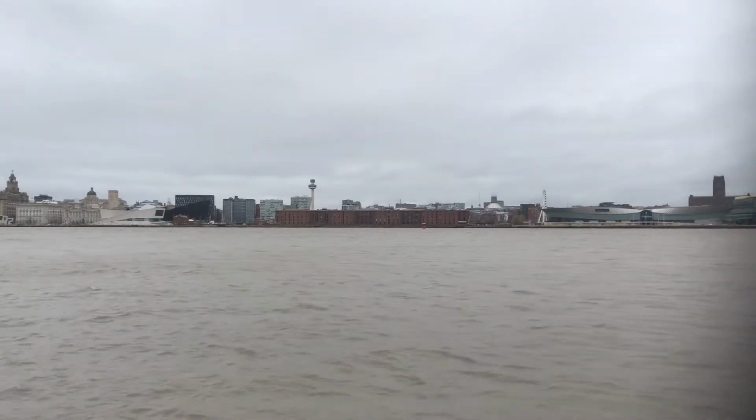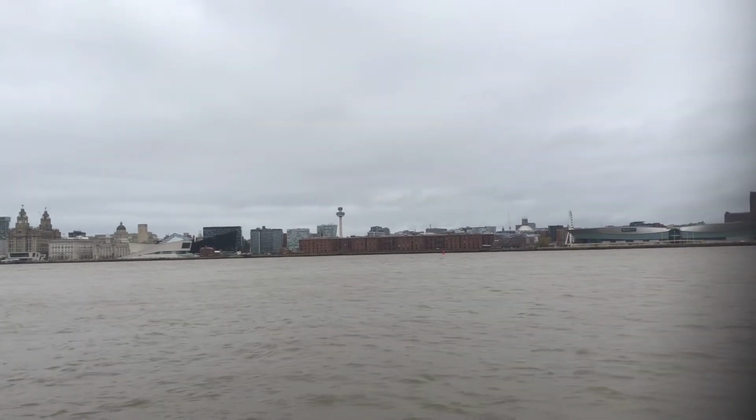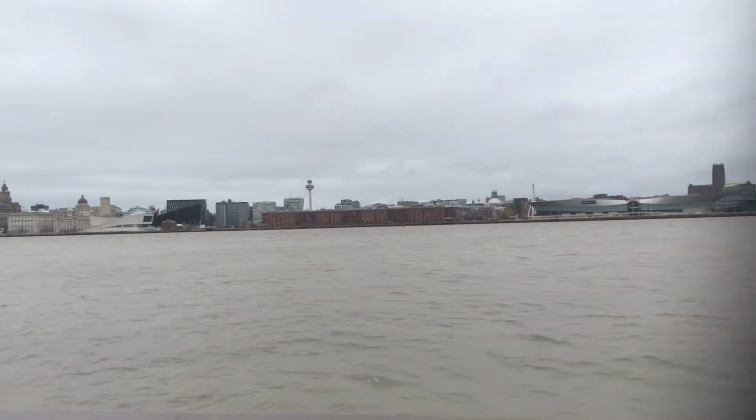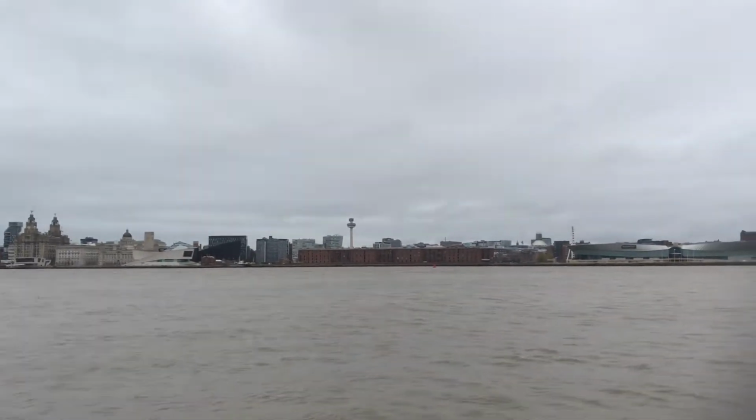Please be aware that at low tide, the link-span passenger bridges will be at a steep angle. This time of day is called low water. You may have difficulty if you have reduced mobility, so please ask for help if required and take care.